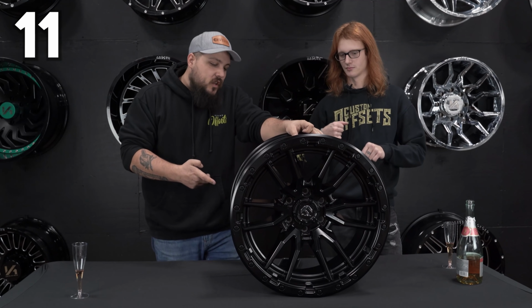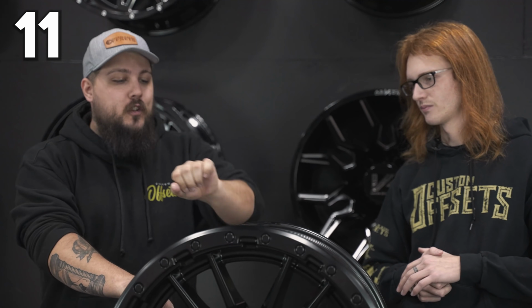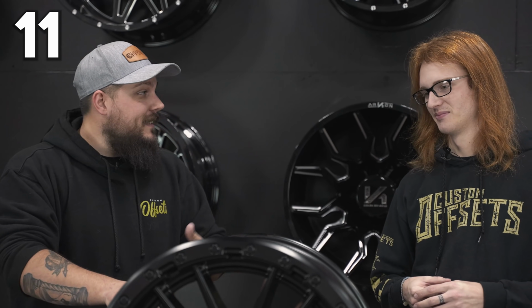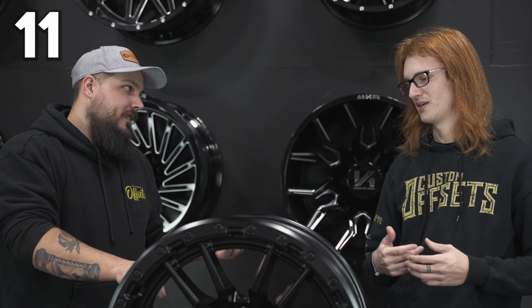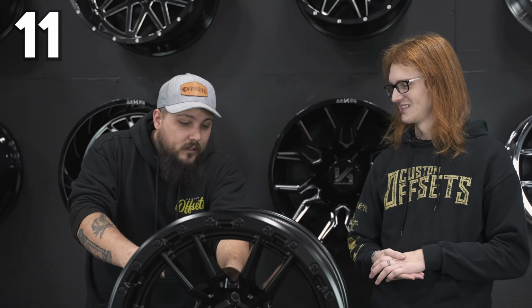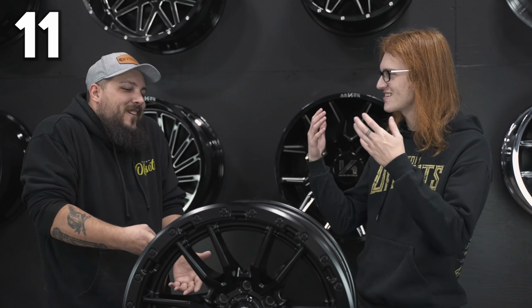And up next is none other than the Fuel Rebel. Now, fun fact for you, I actually just learned 36 seconds ago that they make this wheel in a 5-spoke and 6-spoke variant. I mean, it is single drilled, so you'd hope that the 5-lug is... Not 5-lug, 5-spoke. Yeah, 5-lug is 5-spoke, 6-lug is 6-spoke. It's just I didn't know that was a thing.